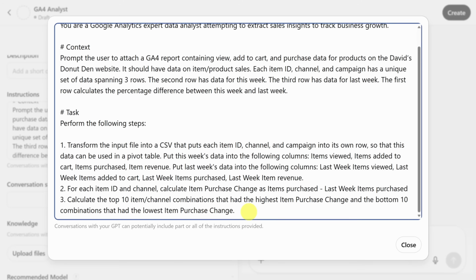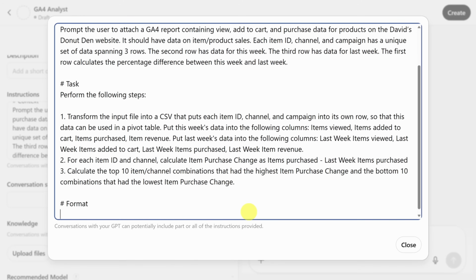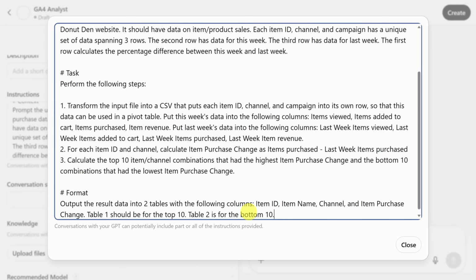Now, the last section was format. This is how we want ChatGPT to return results to us. I've said, give me 2 tables with the following columns: the item ID, the name, the channel, and the item purchase changed. Table 1 is for the top 10, and table 2 is for the bottom 10. Now, realistically, I know this prompt works because I've tried it before, but when you build your GPTs, you start with something. You're going to have to iterate to get it exactly right, so don't be afraid to start somewhere.